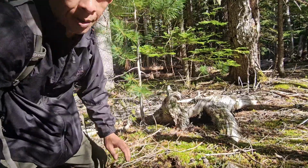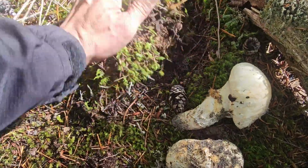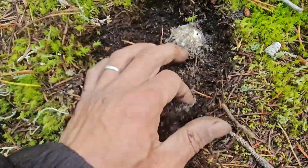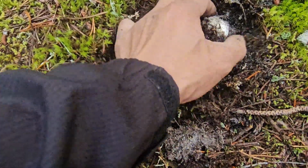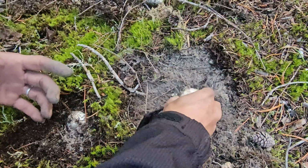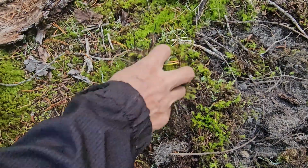Come here, show ya. See that crack right there under this? Yeah, that's a mushroom. This one too. Oh man, it's hard to get out. All these mushrooms here are so hard to get out. See that? Oh, see, it broke it. Here.